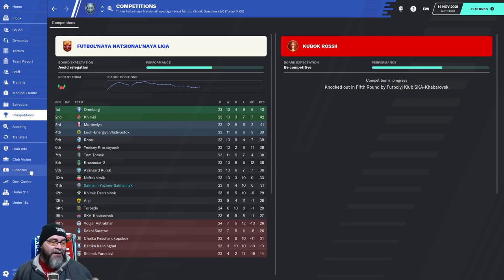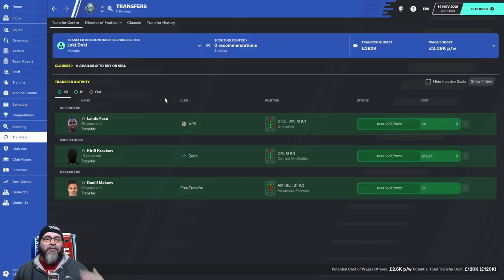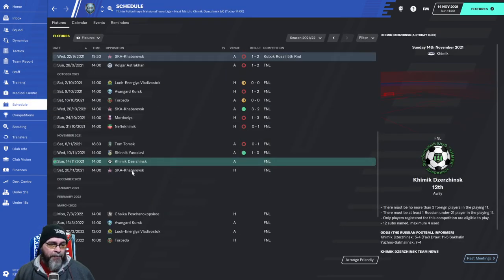With that in mind, I've decided to spend all our money. I've gone, forget it, you gave me that budget for a reason. I'm spending it. So we have 3 new players coming in at the moment, including a young 19-year-old. I'll show you them officially when we get them in. This is the last 2 games before the big winter break.